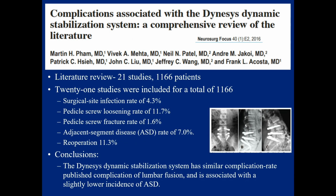Similarly, there was work done out of Los Angeles, and Jeff Wang was involved in this, looking at 21 different studies in a comprehensive review of the literature. And in this instance, the suggestion is that dynamic stabilization has similar complication rates to rigid instrumentation, and perhaps a slightly lower incidence of adjacent segment degeneration and adjacent segment disease.